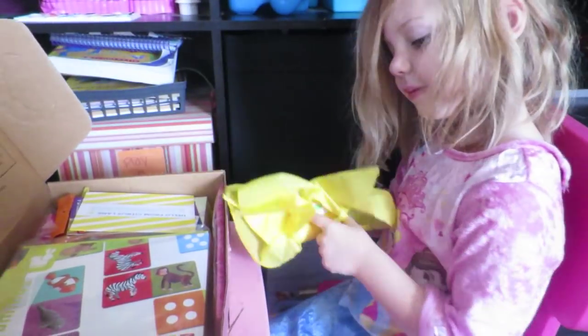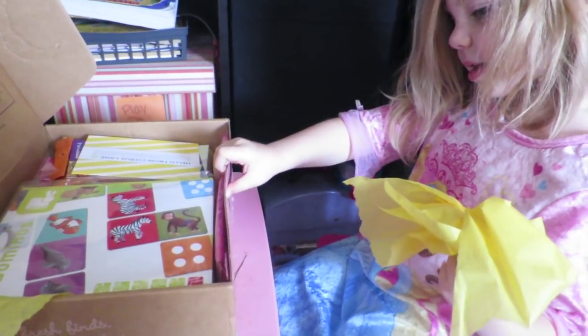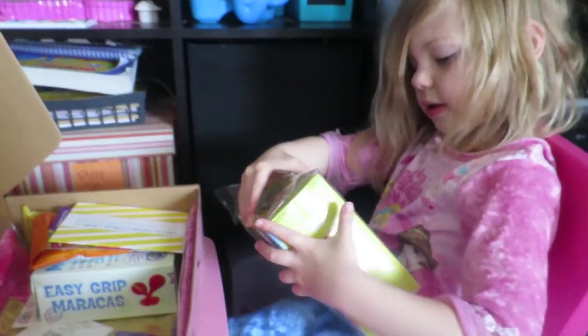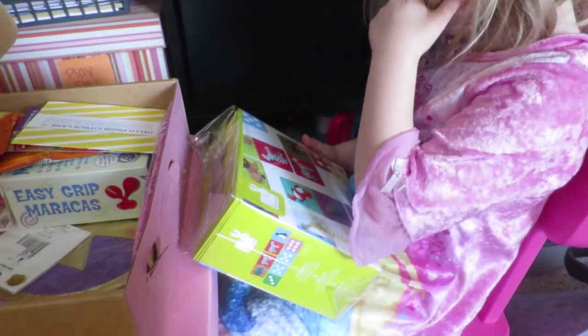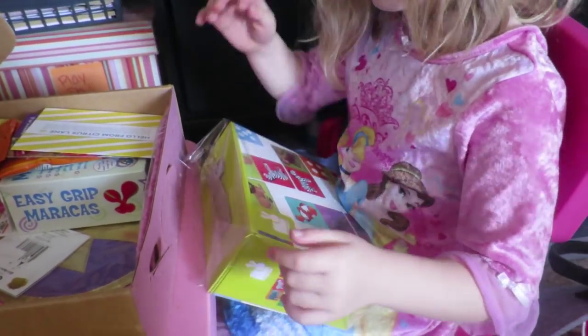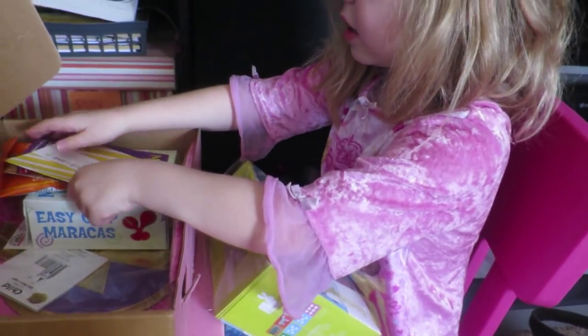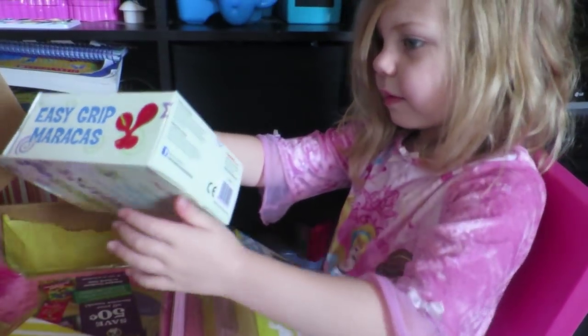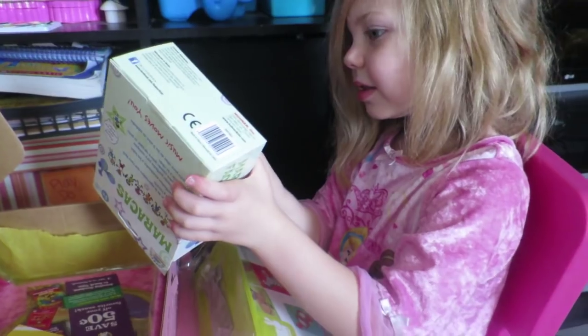Ooh. Wow. What is in here? Ooh, what's that? Cards. Ooh, cool. It's dominoes with cards. But we are playing that today, right? Yep. Ooh. Rucka, rucka, shake it.